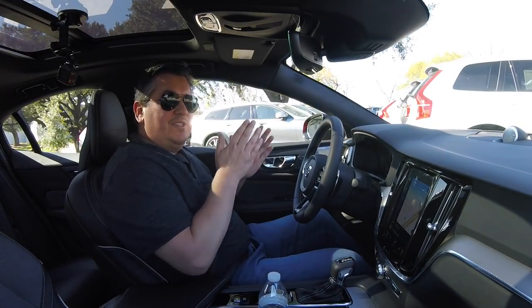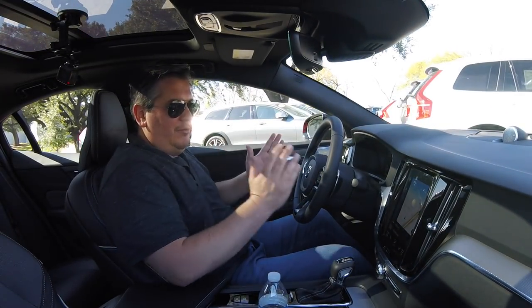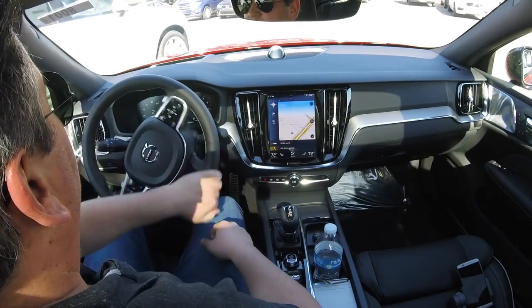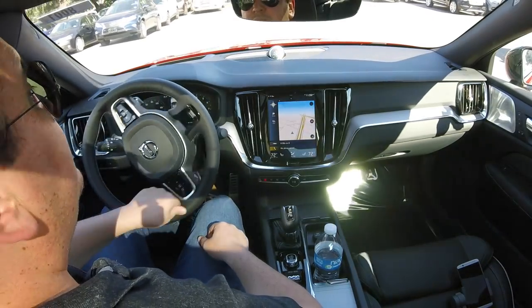Okay, we're in the Volvo S60. This is the 2019, and I'm going to take it around the block. So let's just go ahead and put in drive and go for it.